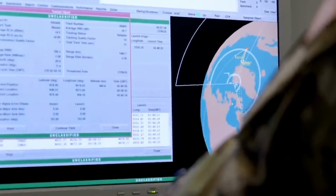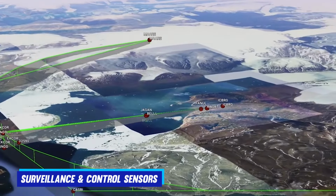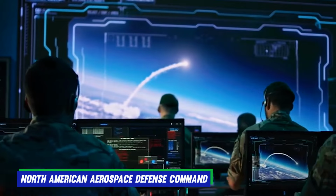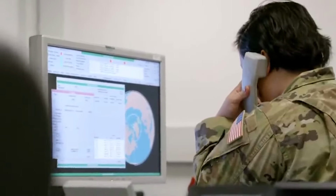Within this region is the United States' military base, which hosts a significant portion of Space Delta IV's global network of missile warning sensors and Space Delta II's space surveillance and control sensors. These capabilities provide advanced missile detection and space awareness services to organizations such as the North American Aerospace Defense Command, the United States Space Force, and their joint partners.